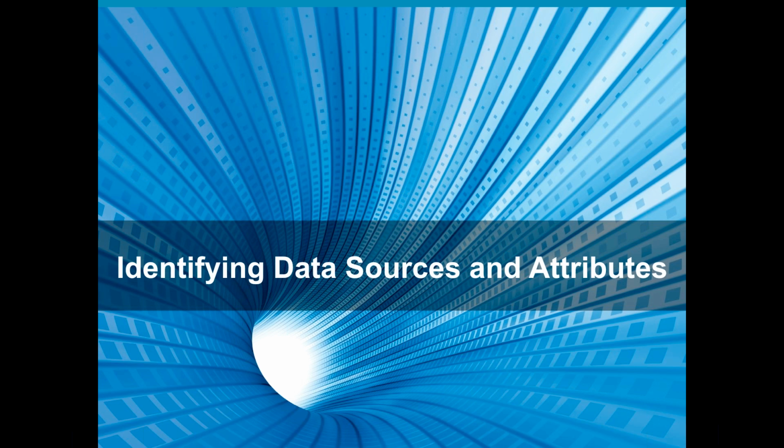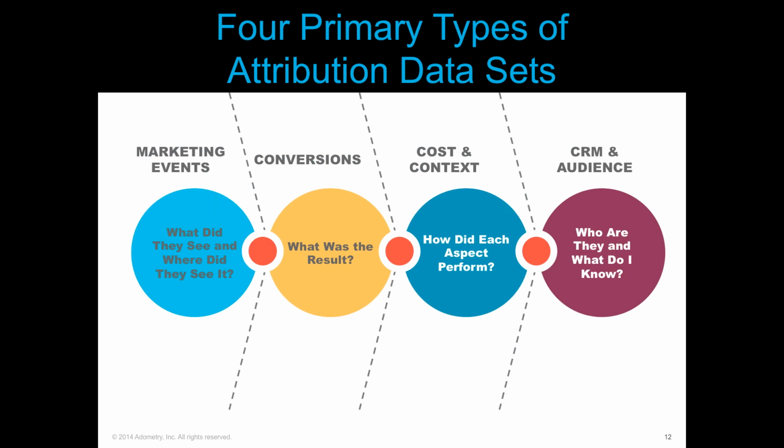So let's talk about each of the data sources and the specific attributes of each of those. I've broken it into 4 primary buckets. We'll talk about marketing events, and we'll do a little bit of a deep dive on each of those. We'll talk about the conversion events, ultimately what was the result, cost and context data. If we want to move past activities such as clicks and really understand the true value of our marketing activities, we need to bring cost and context into it. And then ultimately, looking at how we bring in CRM and audience data.